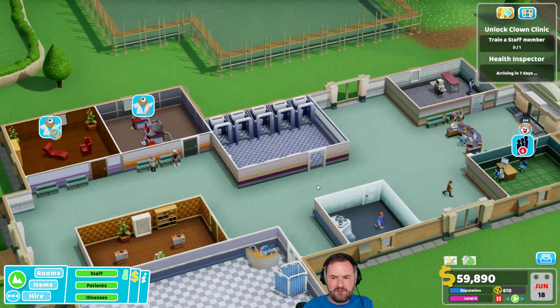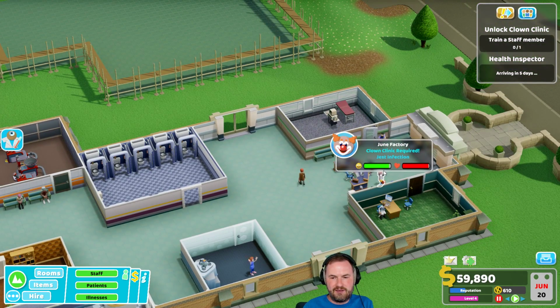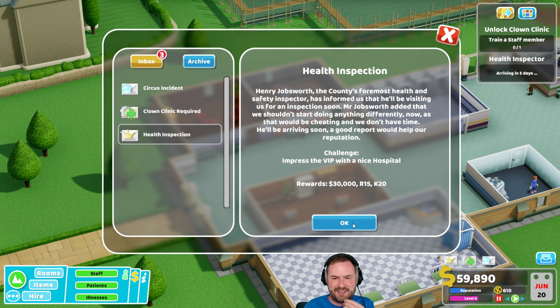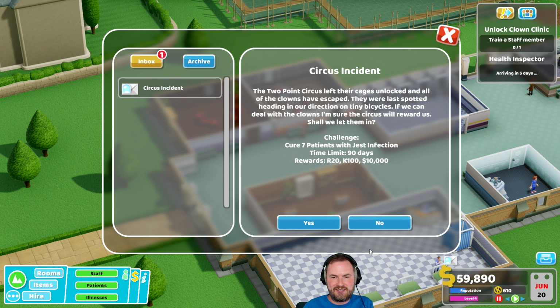Okay, we have nobody working in the pen clinic right now. We have somebody with chest infection. I like that. Health inspection is happening. Impress the VIP with a nice hospital. Okay, sure. Alright, chest infection has been discovered.